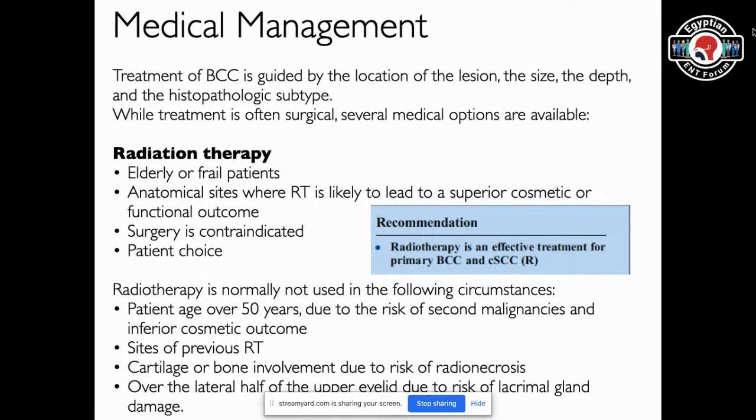Radiotherapy is normally not used in the following circumstances: patient age under 50, due to the risk of second malignancy or inferior cosmetic outcome; site of a previous radiotherapy; cartilage or bony involvement, which could be a risk for radionecrosis; or near the inner half of the upper eyelid due to lacrimal sac damage. So recommendation: radiotherapy is an effective treatment for primary BCC and SCC.